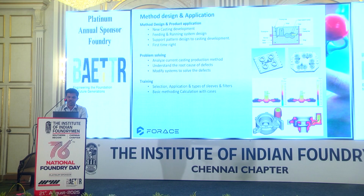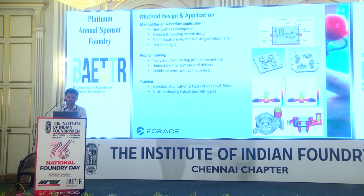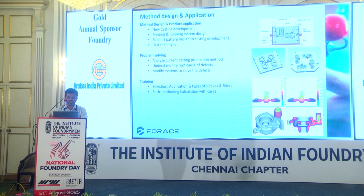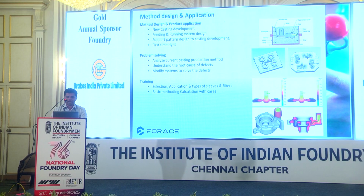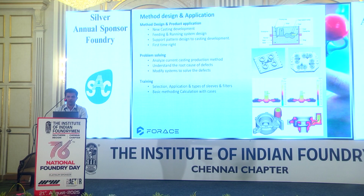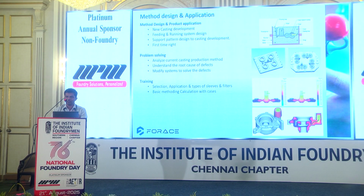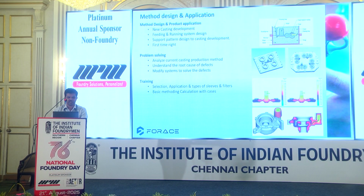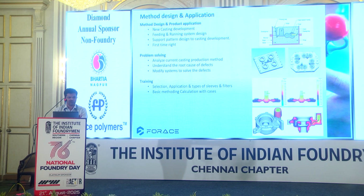We are there to help you in method design and application of the feeding system products. We can design methods which can develop the casting faster. We will do feeding system design, and running system support with the help of filters and other items. We also help with pattern design, like layouting and all core box designing. We can help various foundries as problem solving tools too. We can take up projects like yield improvement, shrinkage reduction, or defect reduction projects. We can also organize specific training for the various topics in the foundry.